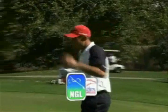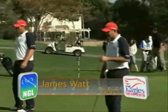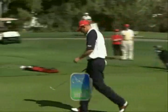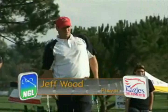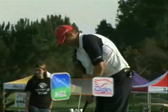Thanks, Bob. Joining the Sacramento Eagles and San Diego Spikes in the par 3 sixth hole, we're going to be following the Eagles' James Watt. He's a top Sacramento Mini Tour player. Also, his partner Jeff Wood, who's had some success on the Nationwide Tour. His team owner Doug Powell contends Wood is PGA bound. And the Eagles are matched up against the San Diego Spikes.